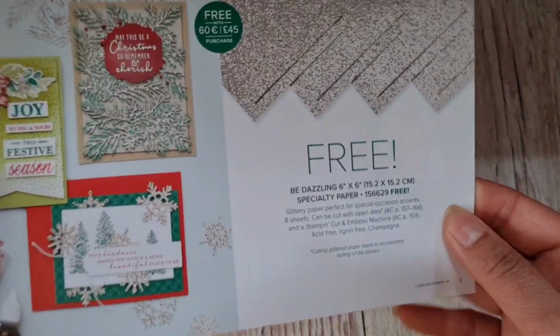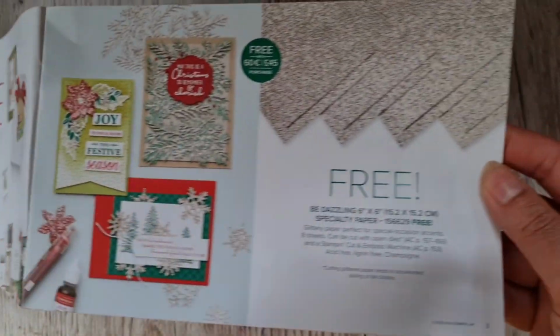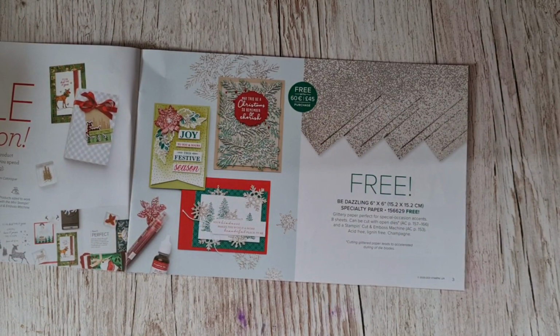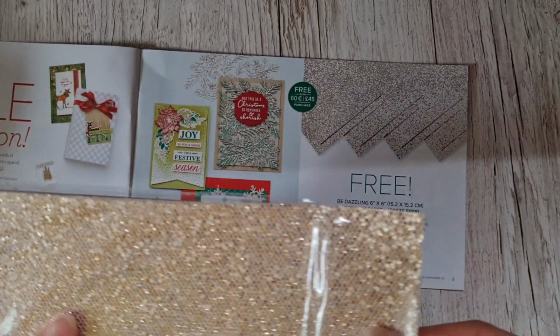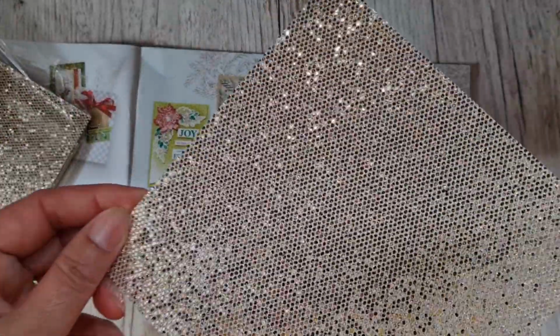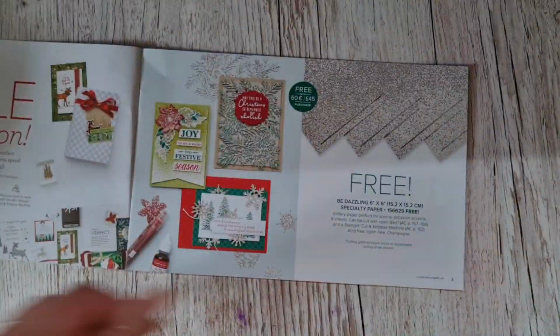So the first item that you can earn for free, well, I say first item, it's first in the catalogue, is this Dazzling Speciality paper. Now I have some here to show you because I think seeing it in real life is obviously a little bit different from seeing it in the catalogue. You don't get to see all that beautiful shimmer. So look at this. It comes in a pack of 6 by 6 and you get 8 sheets. So when you spend £45, you can earn a pack of that for free.